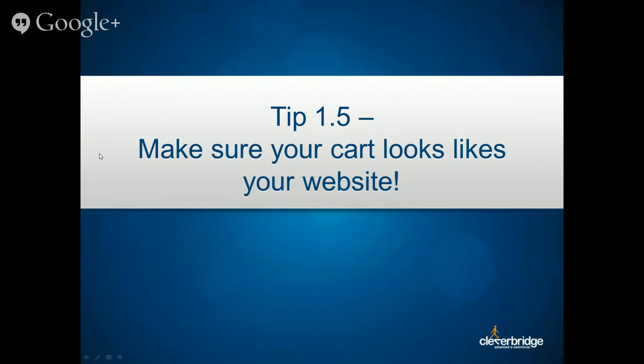So I'm just going to cheat and throw in an additional tip in here. So tip 1.5, now assuming the customer has navigated past all those barriers, or hopefully you removed them, make sure your shopping cart looks like your website. There's so many carts out there today that create a disconnect effect where the customer is completely embedded in the experience of the website, and then all of a sudden the customer reaches the shopping cart and doesn't look anything like the page that preceded it. So make sure your shopping cart is styled to look like the site.